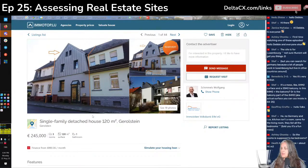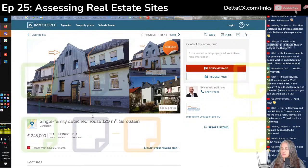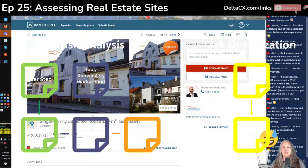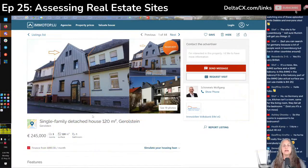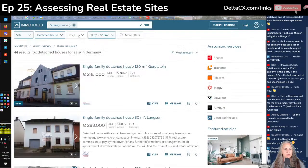Remember, everybody, if we think about our task analysis, and I know this looks bad on a white background, this is our tools, knowledge, workarounds, issues, concerns, and blockers. Heath is now my tool or my workaround. I would have to go to Heath and be like, how big is an acre? Or I have to go to Google or something else. Benedicta says, it's a terraced house, not detached at all. Right, so he said detached. He is lying. So we don't want to buy from him now, do we?